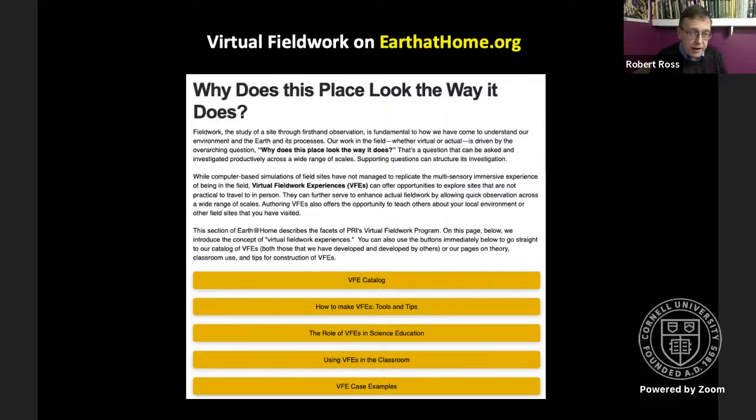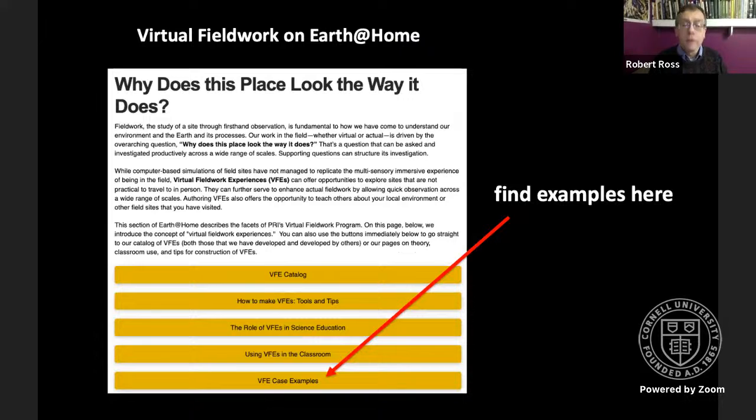actually create a catalog of virtual fieldwork experiences that we've created and other people have created, and some of them are more passive and some of them are more extravagant. I'll show you that in a moment if you're interested in going there. One of those gold bars has links on this Earth at Home website, which takes you to a page where you can see some case examples.